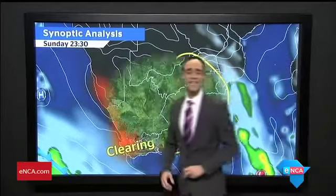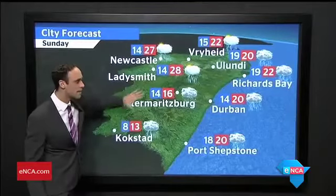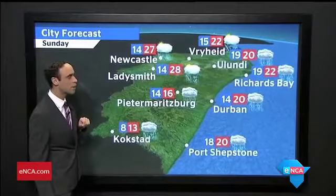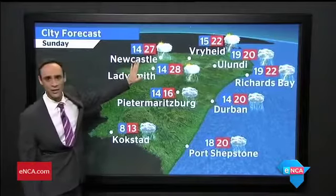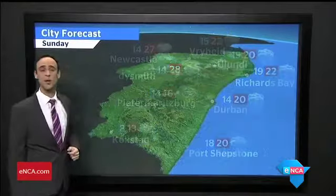Speaking of KZN, here's the detailed forecast for the province. We see lots of cloud in the southern parts, keeping temperatures low for Maritzburg as well as for Kokstad. Up in the north, mainly thunderstorm activity in the late afternoon and evening. Some of those thunder showers could be quite vigorous.